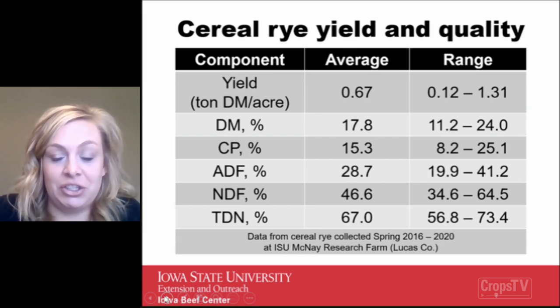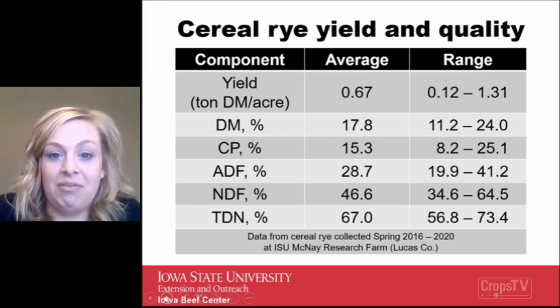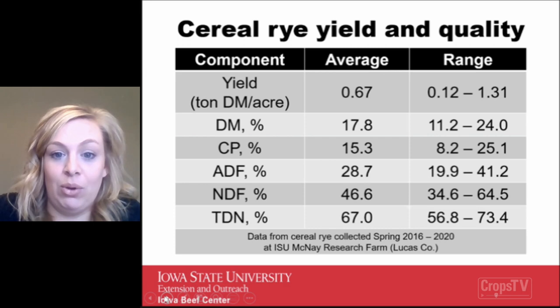Another thing we want to mention here is the variation in the yield and the quality of the cover crop. This table is looking at some of those feed value characteristics that we often look at from our forages. This would be summarized from 5 years of our spring data at the ISU McNay farm in Lucas County down in southern Iowa. This is all from the same field, just different samples taken throughout the 5 years. You can see we have the average there, and on the right would be the range of what we saw.